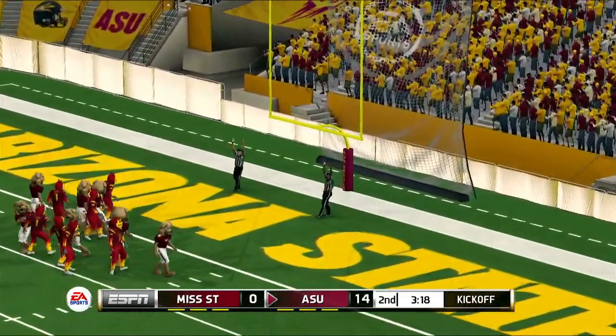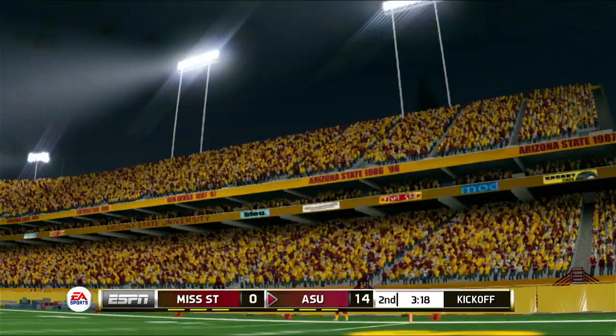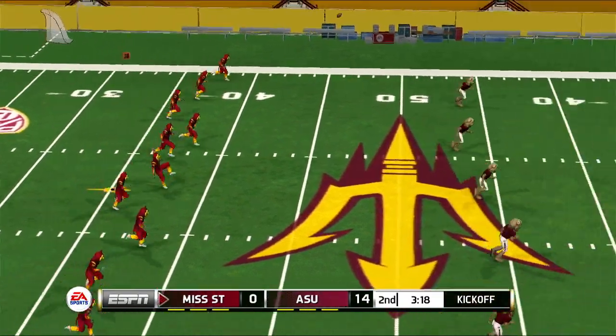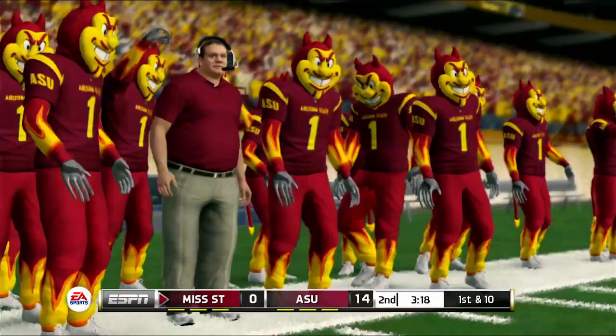He makes the PAT, a 10-play, 66-yard drive, and it results in a touchdown. Brad, I thought that was a textbook drive. I thought they did a really good job of showing balance, mixing the play calling with the run and the pass, just an overall well-executed touchdown drive. So the score now, 14-0.